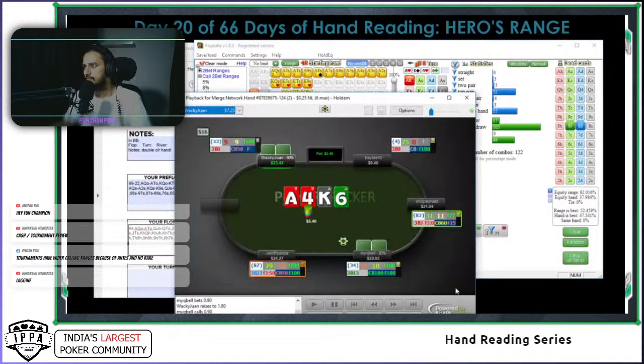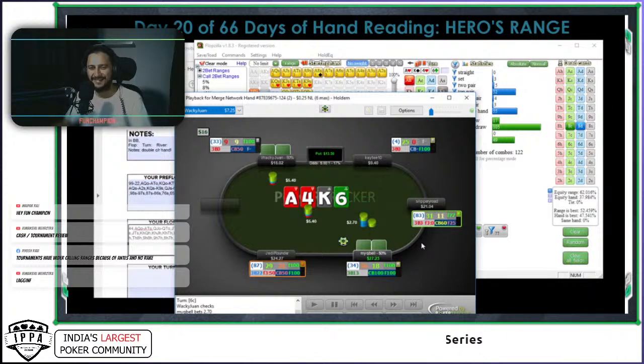Let's see what happens. What does he bet? Last time he bet half pot and we min raised. Half pot again. Oh, wow. So is that a blocking bet, or is he going for some weird value? It's either a blocking bet or he's got a weak ace or a weak king and he doesn't know what he's doing.